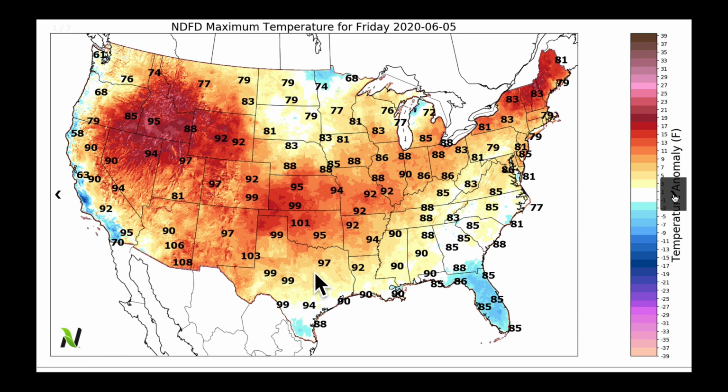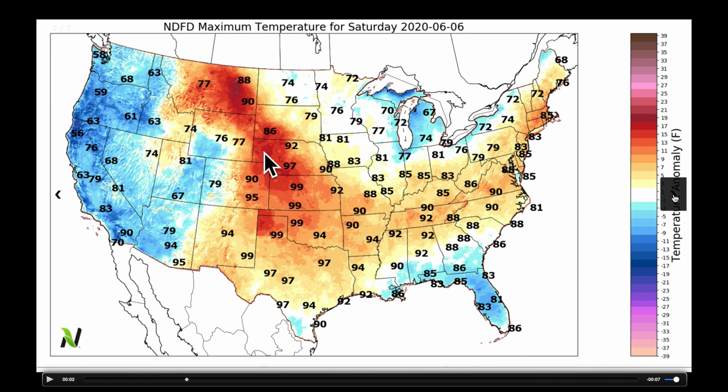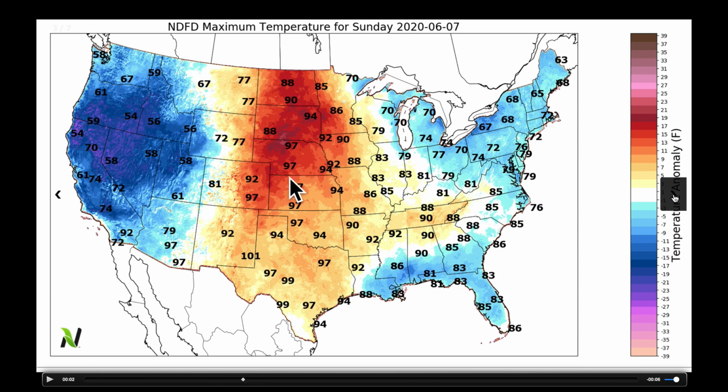So this is Friday's high temperatures, another scorcher here in parts of the south central plains, and only cloud cover keeping temperatures down in Florida. Playing this forward, watch how things change as we get into the day on Saturday. Still major heat in the midsection of the country right in through here. Let's go from Saturday over to Sunday, another day of it.